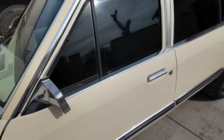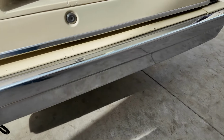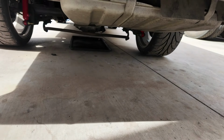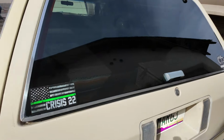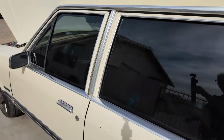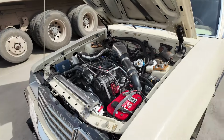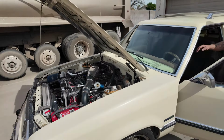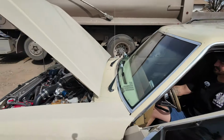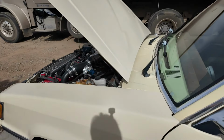Sounds great. Okay, you can feel that when you're standing behind it. That sounds awesome.